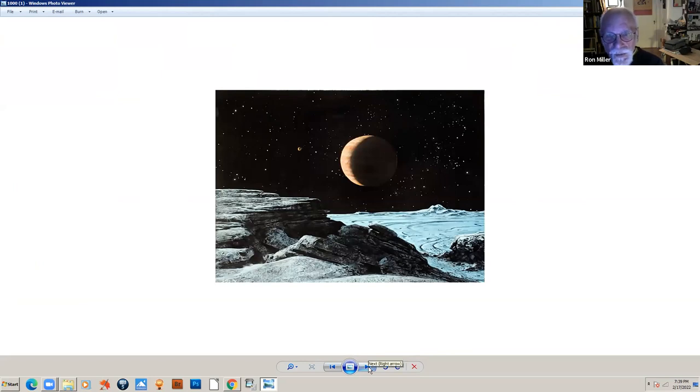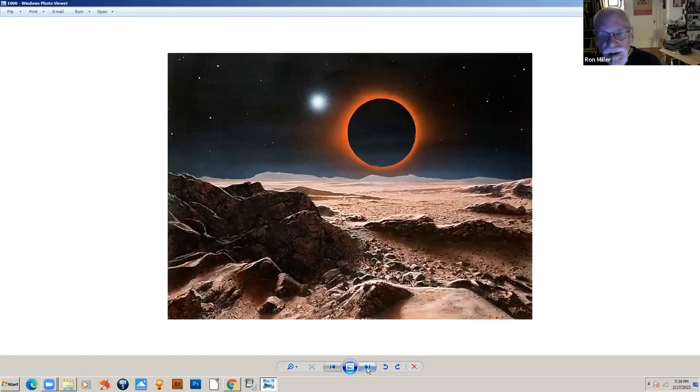Jupiter scene from Europa. Any questions, please pipe up. I'll answer as best I can. I can't remember the title of this one. This is an eclipse of Mira Ceti, I think. Yeah, this is an eclipse of Mira Ceti and its little red dwarf companion.